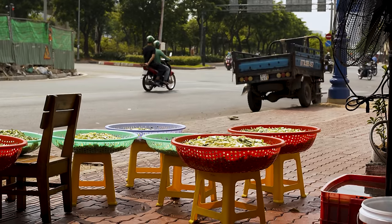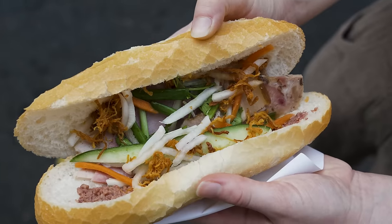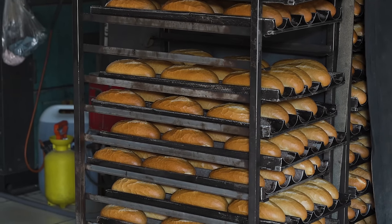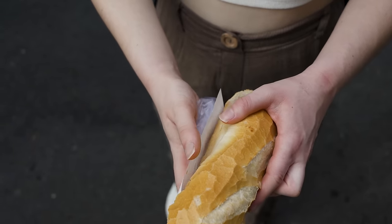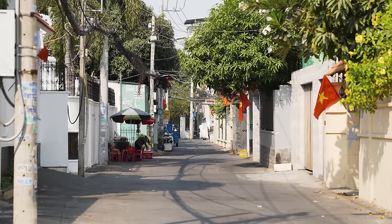Vietnam may not have grilled cheese sandwiches as part of their food culture, but they do have the delicious banh mi. The most important part of any banh mi is the bread. Don't believe me? Well, banh mi literally just translates to bread. Baguettes were introduced to Vietnam by the French government during their occupation of Vietnam in the early 1900s, and they've been a staple in Vietnamese cuisine ever since.